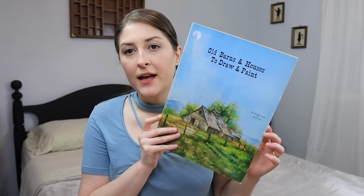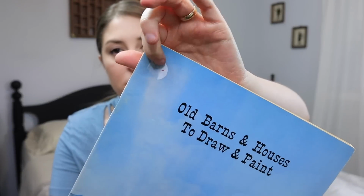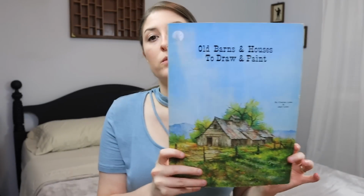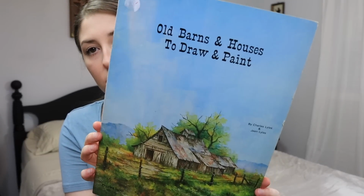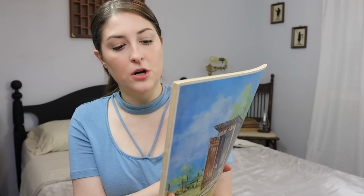Moving on past the artwork, I found this book and I think it is so cool. It was $2. I need to use some essential oil to try to get that off. I took it off immediately because I didn't want the sticker to ruin the paper in case I tried to resell it. But first off, just the cover alone is so pretty. I don't even know what it says. Old barns and houses to draw and paint.